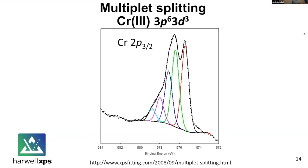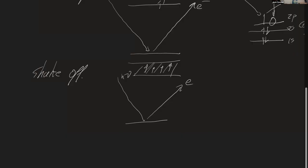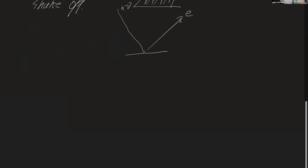Okay. I think I've only got one more thing that I wanted to say. So this is multiplet splitting, and I'm going to explain what it is, and I'm not going to say much more because it's too complicated. It's not that the theory is complicated, but the spectra you see are very complicated. Mark has done a lot of great work on this, Dave's done a lot of work on this, and a guy called Mark Biesinger over in Canada has done a lot of work characterizing these samples.